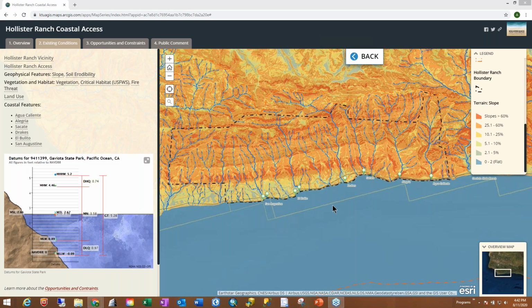Coastal bluffs along the coast at and between all beach access points present a safety hazard as they are steep, unstable, and are not traversable by foot.